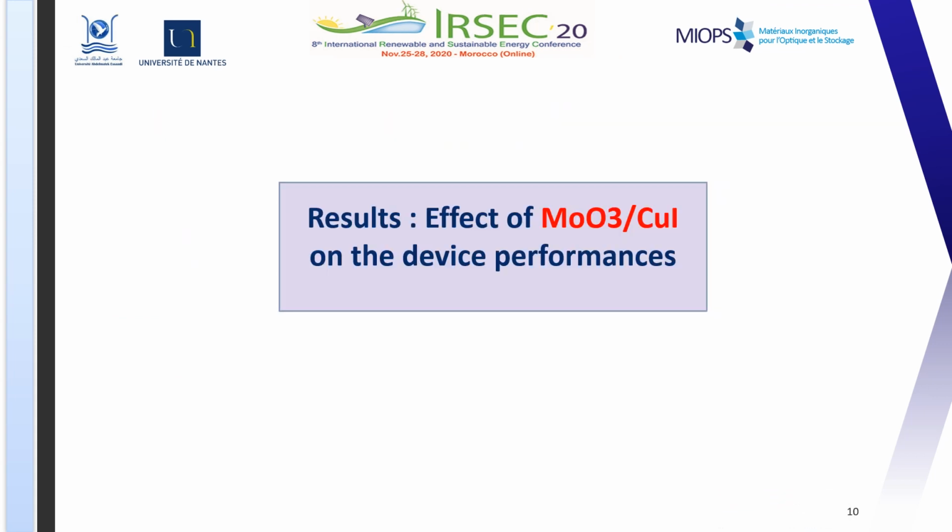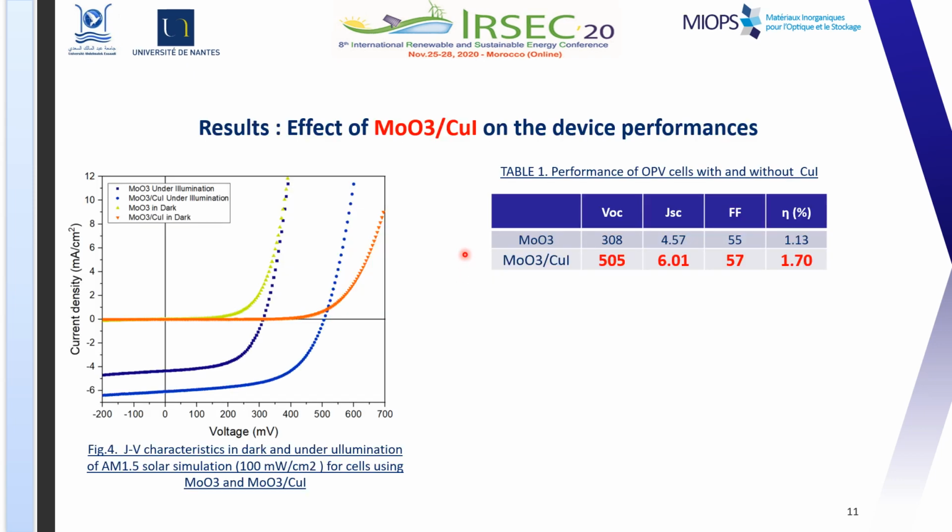Now comes the presentation of some of the obtained results on the effect of molybdenum trioxide copper iodide on the device performances. This figure represents the J-V characteristics in dark and under illumination of our elaborated cells using copper iodide molybdenum oxide as the anode buffer layer and using molybdenum oxide alone as the anode buffer layer. This table represents the values of the PV parameters of our cells. We can see that there is a huge enhancement in the open circuit voltage, in the short circuit current density, in the fill factor, and by consequence the power conversion efficiency. So it's difficult to explain that.